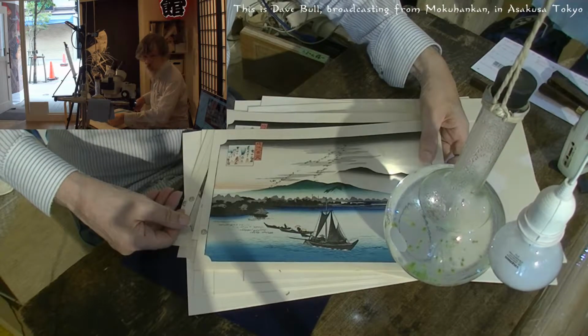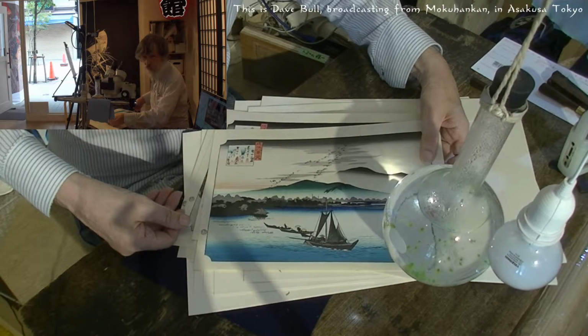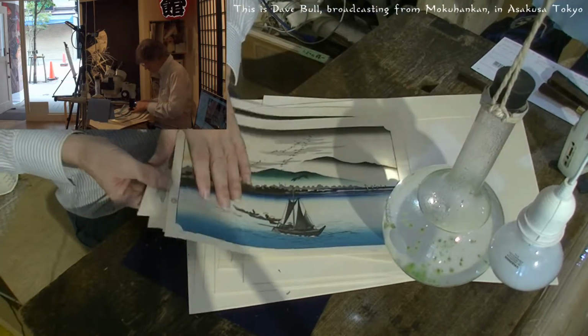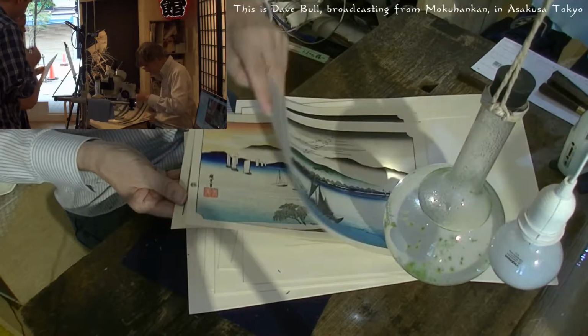Eight views of Lake Biwa. Well, there must be one in there somewhere. Night rain. No, different night rain. Lots of eight views. Evening Bell somewhere else. This is returning sails. Same set, yeah. But I think this is the one that's missing. Is that the one that's missing? No, I think... or was it in here? Okay, maybe I missed it. Yeah, here it is.